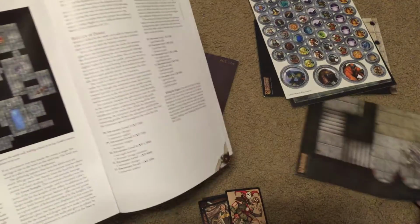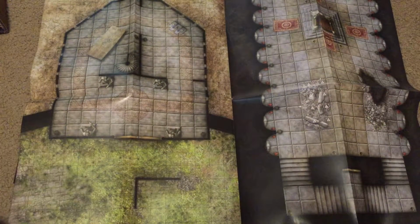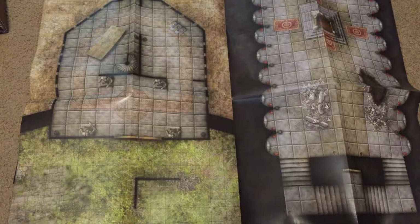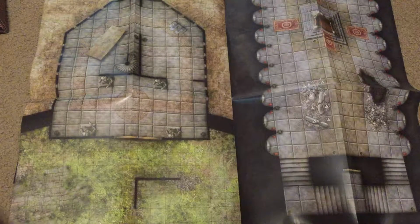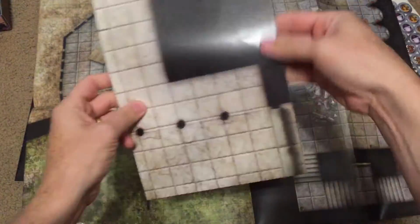I mentioned the maps here a minute ago. Let's see here. I bet this is a good time for me to go through, let's see here if I can find. Okay, I don't see either of those in this one. Let's see. There's another one of these. I'll just go through how combat works in 5e.